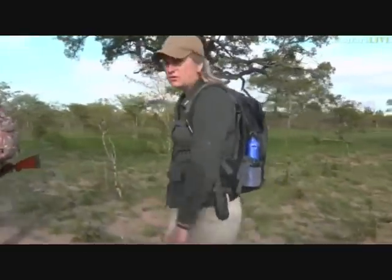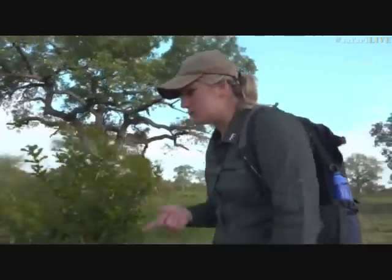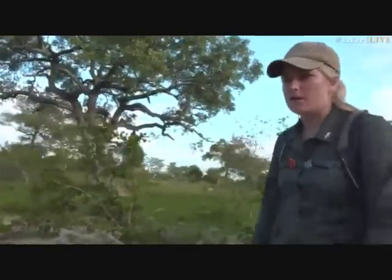Now, normally you see lots of bird tracks all over the road. It seems as though for now, they haven't quite walked just here. We'll get them though. We'll get them eventually.